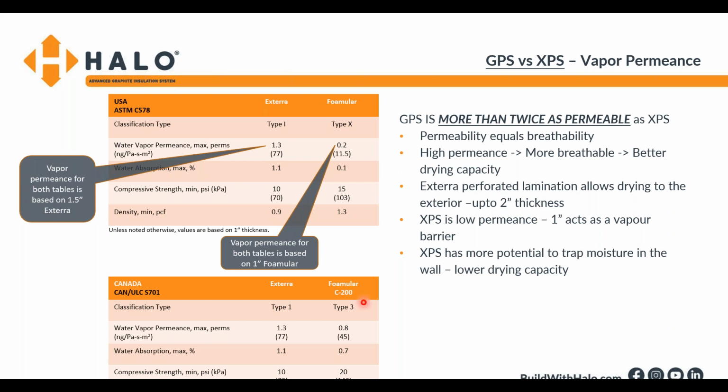In Canada, they use Formular C200, and it has a perm rating of 0.8, which is considered by code a low permeance material in Canada. So in order for your wall to dry properly to the outside, the more breathable your exterior insulation is, the better drying capacity it will have. With Exterra, up to 2 inches thick, it'll allow your wall to dry to the exterior. With Formular, it's a low permeance material, even at just 1 inch thick.